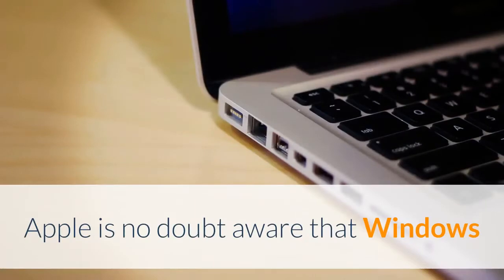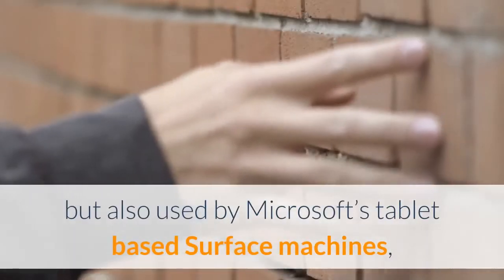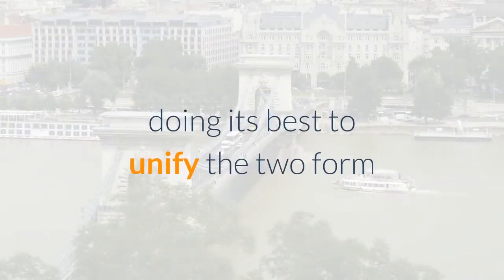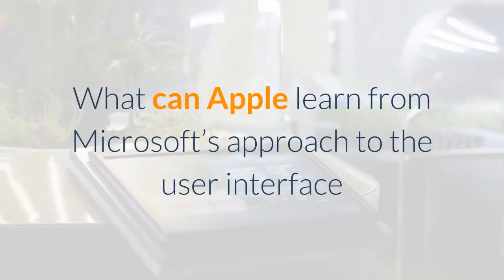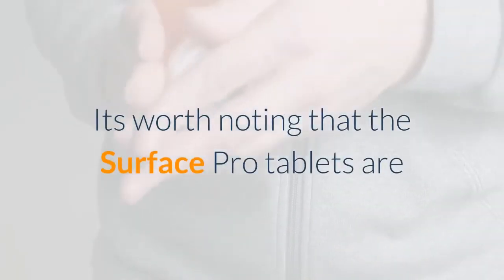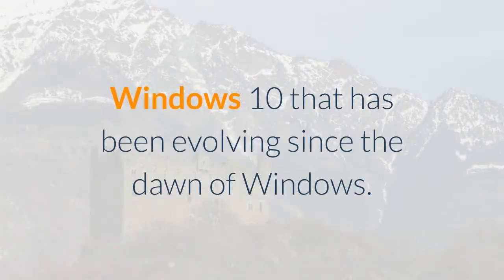Apple is no doubt aware that Windows 10 is not only running on the desktop, but also used by Microsoft's tablet-based Surface machines, doing its best to unify the two form factors under a single operating system. What can Apple learn from Microsoft's approach to the user interface and user experience? It's worth noting that the Surface Pro tablets are still built around the desk-bound environment of Windows 10 that has been evolving since the dawn of Windows.